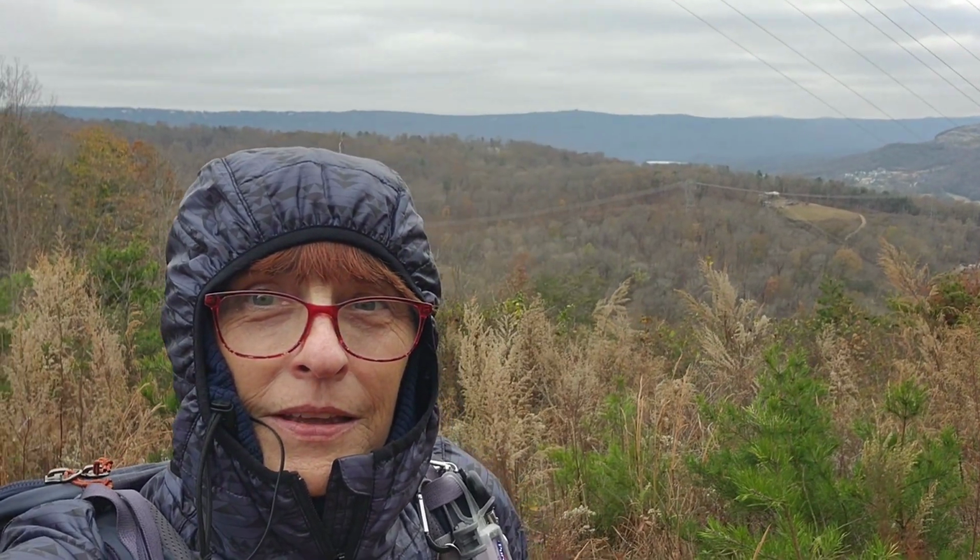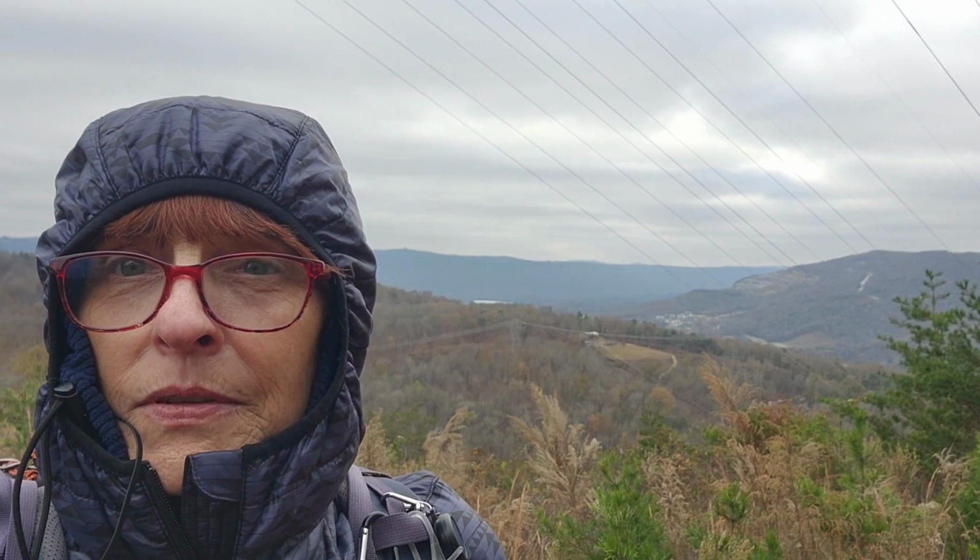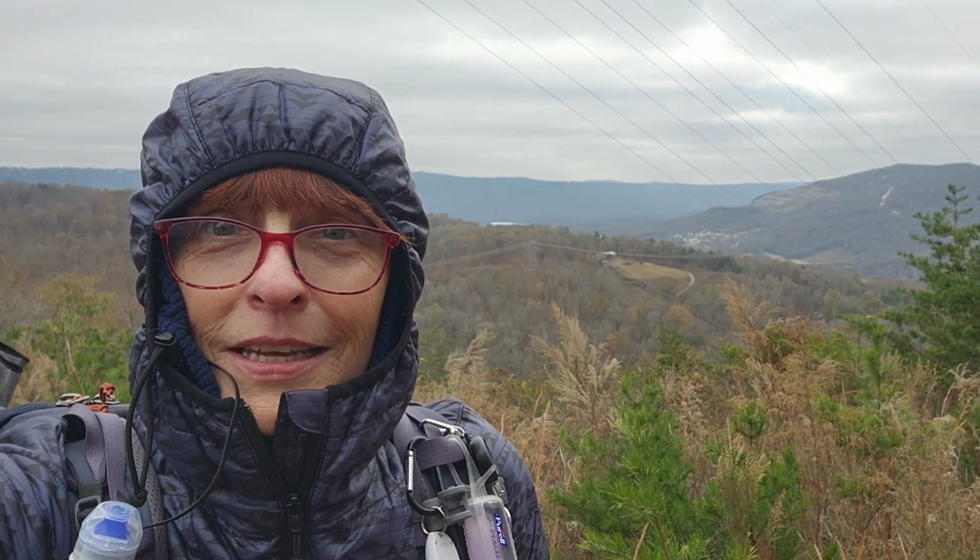I am at the Raccoon Mountain Reservoir near Chattanooga. The reservoir is actually back over there. It's in the middle. Can't really see the reservoir, you can just see the wall. But we're up on a mountain, and so the whole trail sort of circumnavigates the top of this mountain, at the same time circumnavigating the reservoir. So it'll be interesting to see what it's all about.